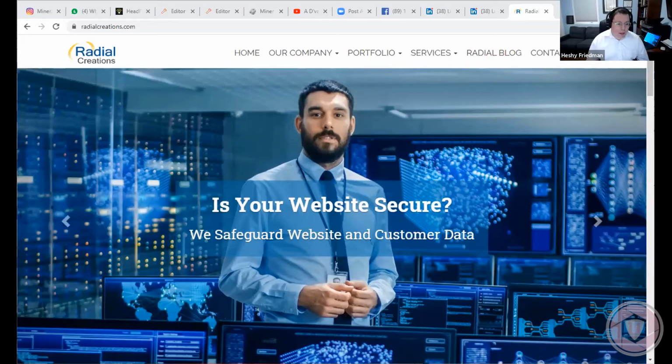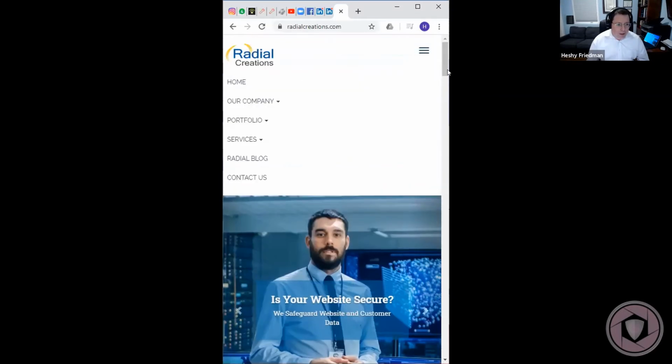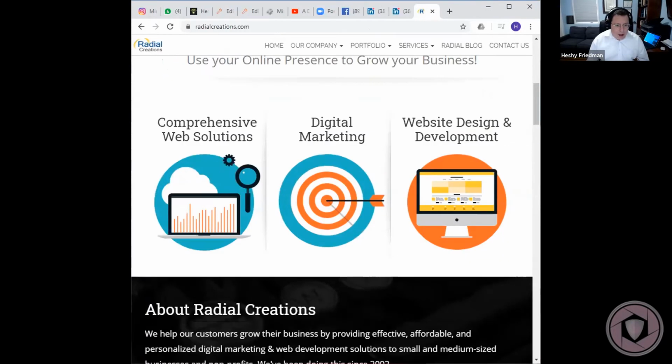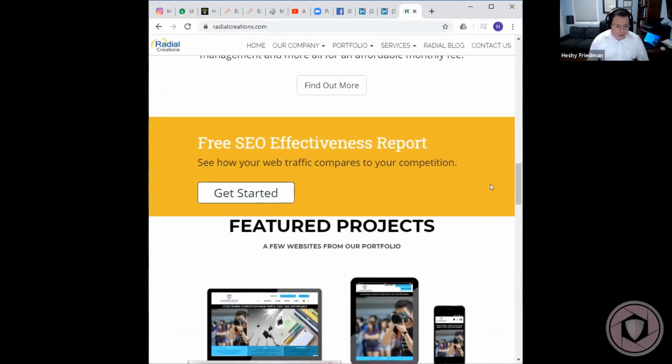Okay, now we're in more mobile mode. Everything adapts, and the menu starts folding. This is responsive, how it stretches and adjusts itself. You see how it wraps now, and it's always going to fill the screen nicely without any horizontal scrolling.